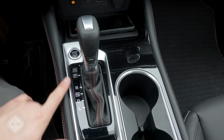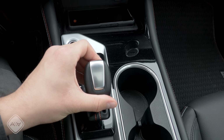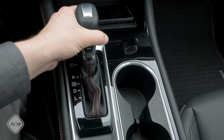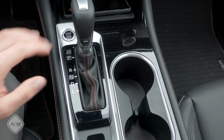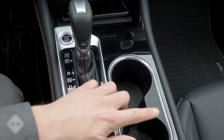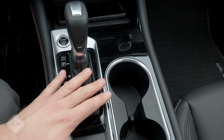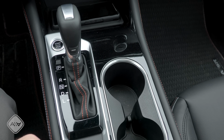Then below that we have your traditional shifter. It's not really gated, but it does come back fully to the low gear and then goes back fully to the park gear. And this is all piano black plastic around here. So again, scratches and fingerprints are already showing up all over this stuff. I don't love that. I wish they would get away from this, but at first it does look pretty elegant.